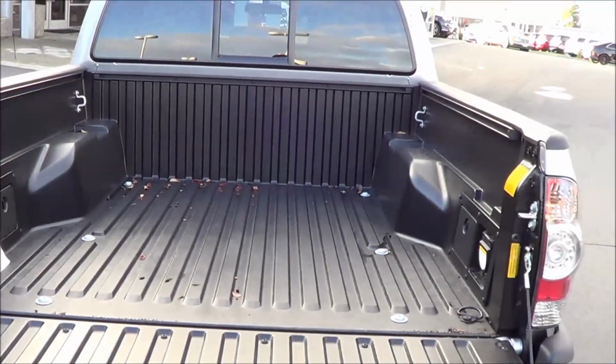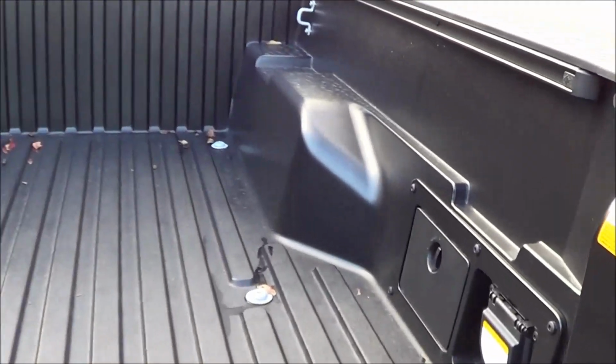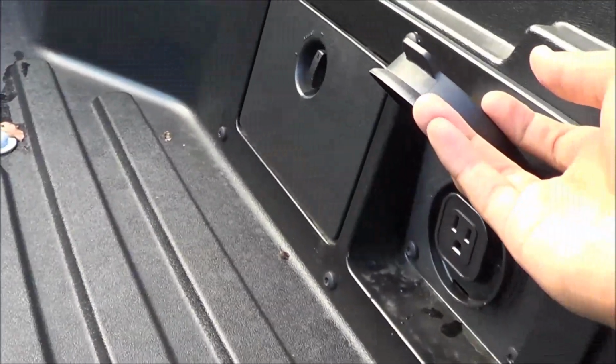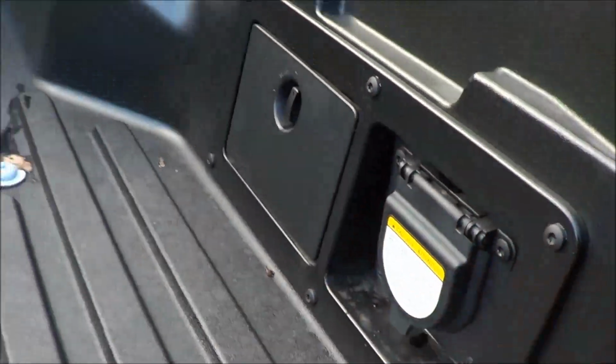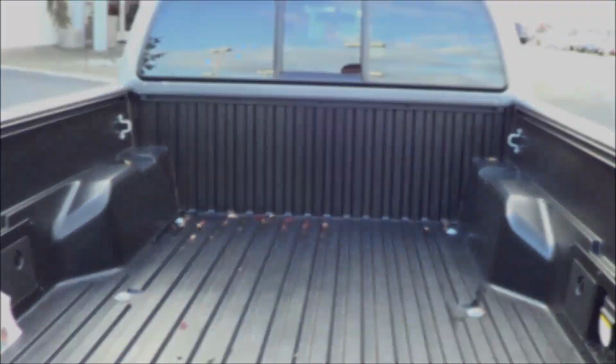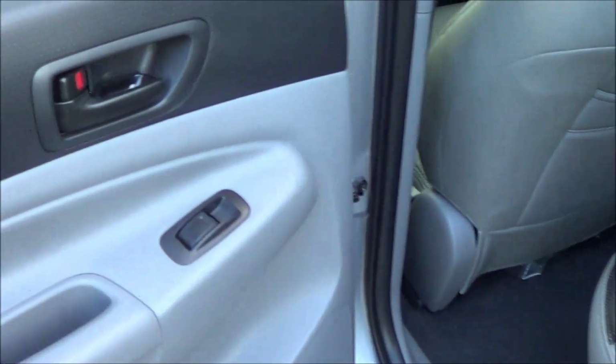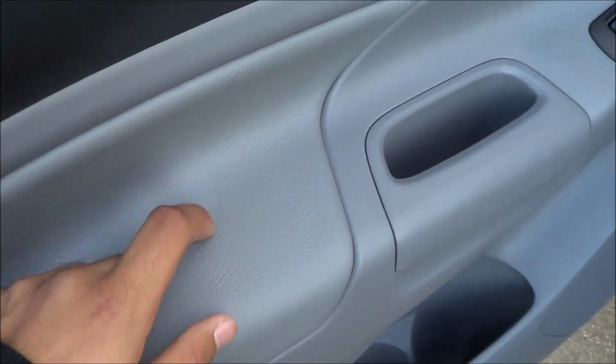Pretty large cargo bed. You have your power outlet back here. Materials and build quality do follow through in the rear, so nice soft touch armrest.